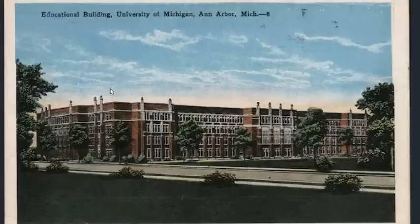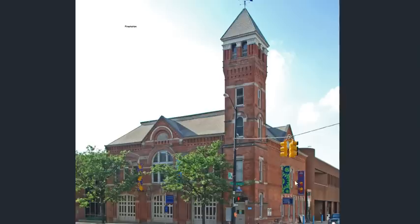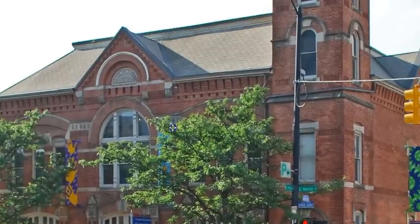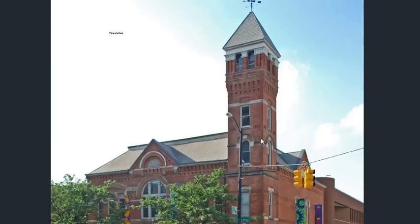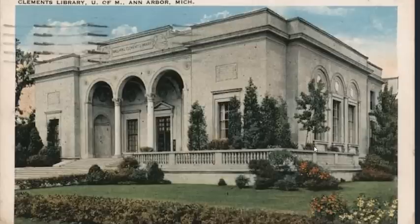The educational building looking very techy, decked out. The old fire station. Nice looking brick building. They give us a date of 1882, which again is very early. Less than 10,000 people living here at the time. You'd think a much smaller structure would suffice. I live in a town of 80,000 people, and our fire station is not even at this scale of size, so make of it what you will.